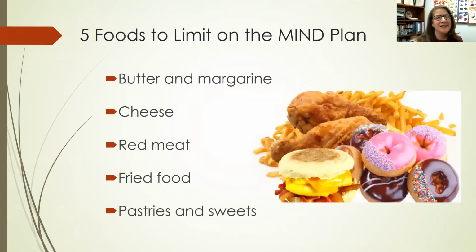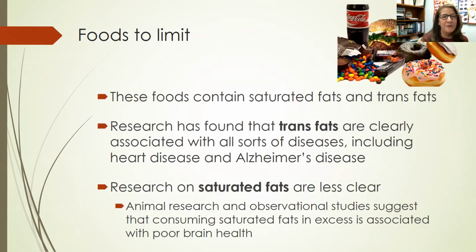Okay, so now we get to the little bit of the negative part. So what did the research show are foods that we should be cutting back on? There are 5 foods to limit on the MIND eating plan. Butter and margarine, cheese, particularly the high fat or full fat cheese, red meat, fried food, pastries and sweets, including soda and sugary drinks. And the reason for this is these foods contain saturated fats and trans fats.